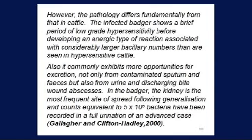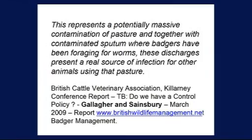discharging bite wound abscesses. In the badger, the kidney is the most frequent site of spread following generalization, and counts equivalent to 5 times 10 to the power of 6 bacteria have been recorded in a full urination of an advanced case. 1.5 million bacteria in a teaspoonful of urine, for people to work it out for themselves. This represents a potentially massive contamination of pasture, and together with contaminated sputum where badgers have been foraging for worms, these discharges present a real source of infection for other animals using that pasture.